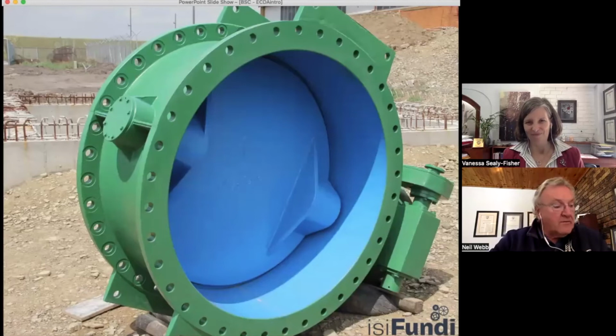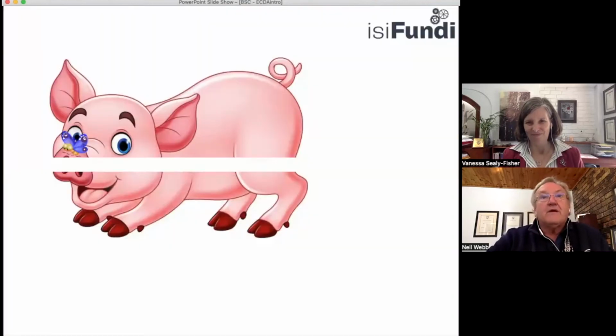And you can imagine what is going to happen to a pig if it goes hurtling down a pipe and encounters a butterfly valve, even if it's open. Oh dear, cut in half. Yeah.